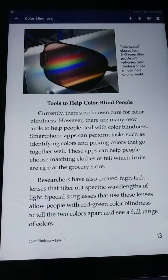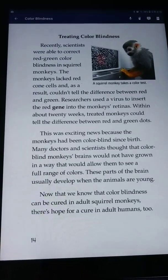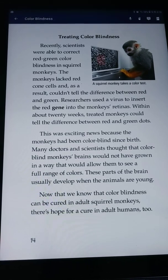Researchers have also created high-tech lenses that filter a specific wavelength of light. Special sunglasses that use these lenses allow people with red-green color blindness to tell two colors apart and see a full range of colors.